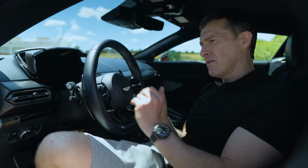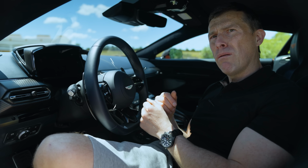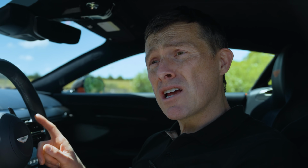Don't you think? I really don't like the indicator noise. It just doesn't sound premium enough. Listen. There's a little man behind the dash just tapping to get out. Can I get out, please?